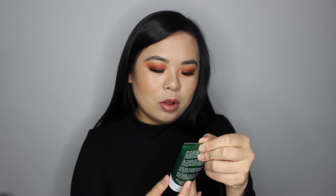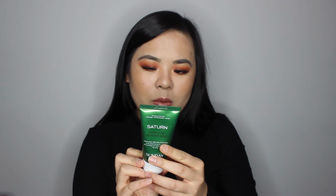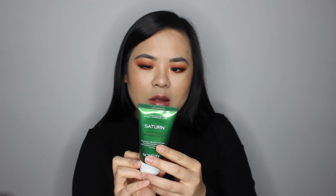Right on the front of the bottle, or on the back. Wait, where does it say this? Oh, 10% sulfur penetrates pores to dry and clear up existing acne while preventing new blemishes from forming. Treats multiple forms of acne, including blocked, congested pores, inflammatory acne, hormonal acne, and acne rosacea. So we'll see what happens.